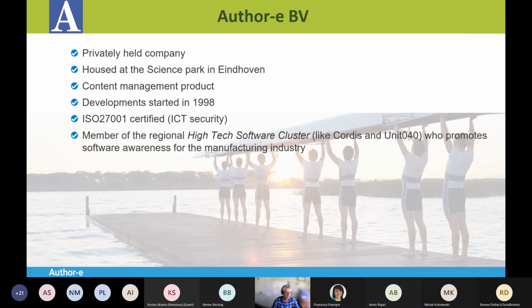We're ISO 27001 certified, which is an ICT security certification, so we try to do it safely as well. And we're a member of the high-tech software cluster in Eindhoven, like CORDIS and Unit 040. It's one of the other technology providers, and they promote software awareness for the manufacturing industry in this region.